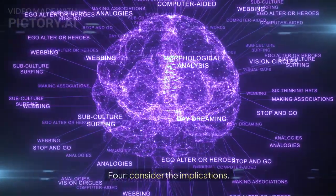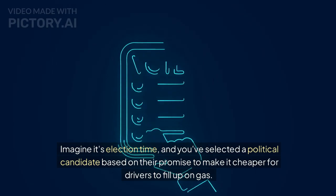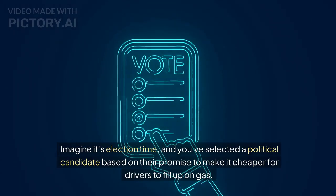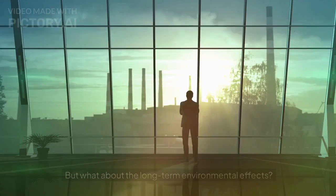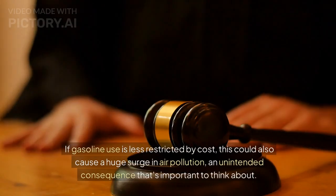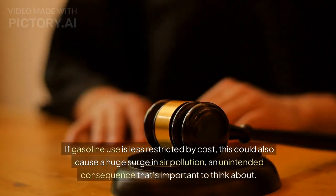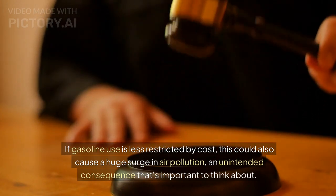4. Consider the implications. Imagine it's election time, and you've selected a political candidate based on their promise to make it cheaper for drivers to fill up on gas. At first glance, that seems great. But what about the long-term environmental effects? If gasoline use is less restricted by cost, this could also cause a huge surge in air pollution, an unintended consequence that's important to think about.